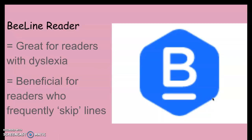Beeline Reader is great for readers with dyslexia. It is also beneficial for readers who frequently skip lines. As I work with some of my students, I notice that very frequently some of them are trying to rush through their reading and end up skipping vital pieces of information. This extension helps prevent their eyes from skipping lines as they strive to read at a quicker pace with the more advanced books they are reading.